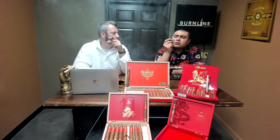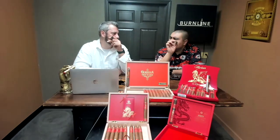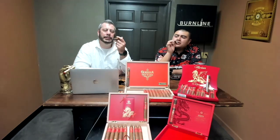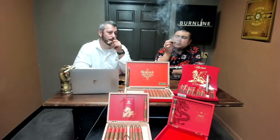The vegetal has definitely picked up here near the end, and the spice. And it still has that floral aroma. Little nutty. Very much tastes like a high-end Cuban steak. It's just earthy. Yeah. Very Cuban. I'm sorry, just very Cuban-esque. It is. If you've ever wanted to smoke a Cuban and couldn't get your hands on one, smoke this and you just had the experience.